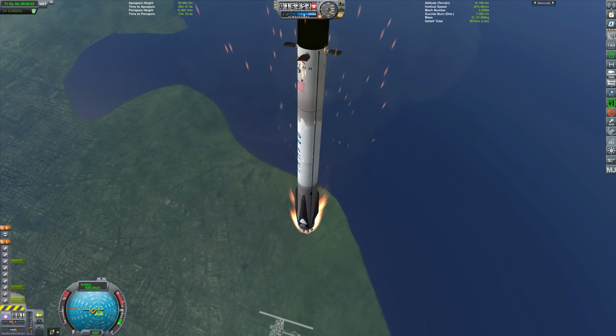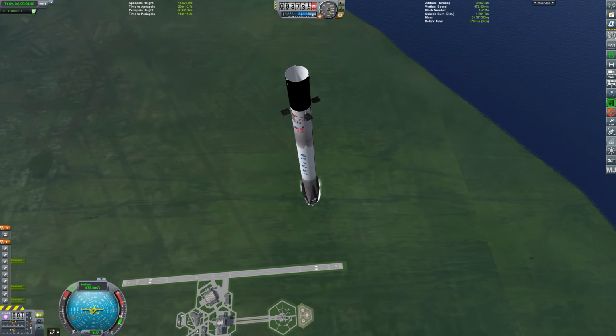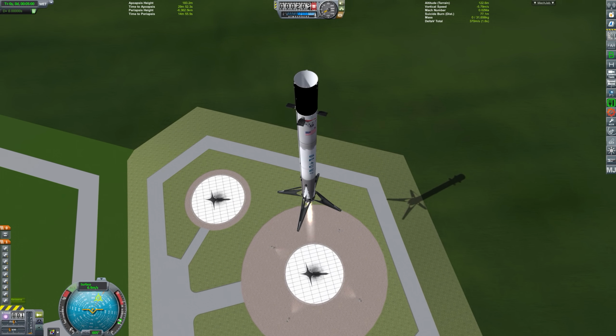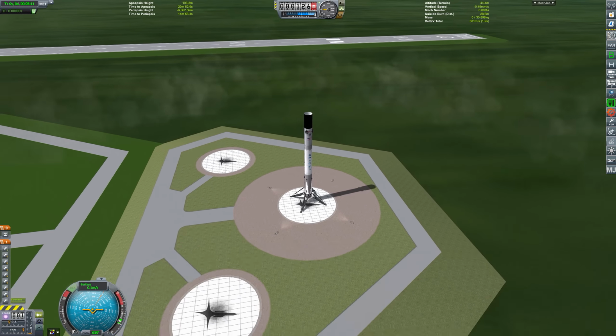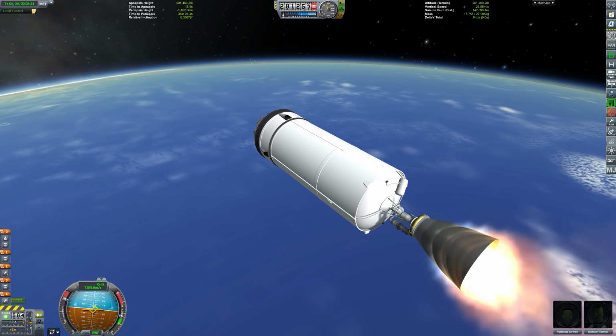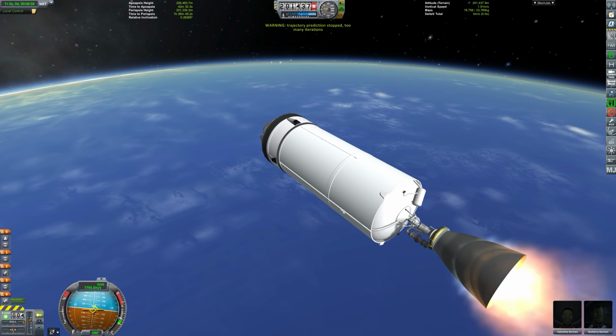It does look at this point like we're going to overshoot it, but the grid fins are very good at redirecting the vessel back over the top of the launch pad. We have our 3-engine burn, switching to the single engine to touchdown, and there we go, right in the center of the pad. So our second stage burn here is just passing 7,000 meters per second, almost at orbital velocity.